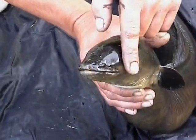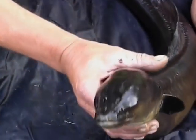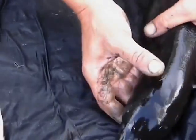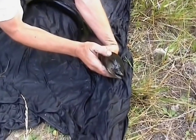This is not actually that unusual. I've had a few eels in the UK with only one eye, believe it or not. Now the other eye, it's just going a bit white around the edges. I'm wondering if that one's going to cataract over as well. We've often caught them like such, haven't we, Pete?